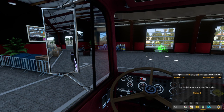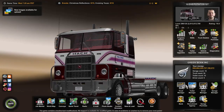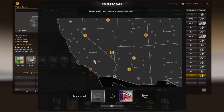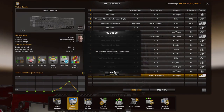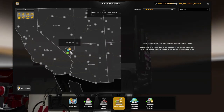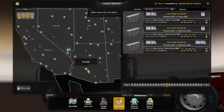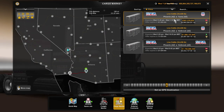I, of course, got the Detroit in it, like I said. And I think it's appropriate that we haul livestock from the Las Vegas area. Go ahead. Yep, relocate that to Las Vegas. Yes. So the trailer's been attached. All right. Go to the job market. Cargo market. Las Vegas, Primm, Kingman, St. George. I'm looking for where there's... Okay, so we're going from Phoenix to Yuma. That I can do. I have a mod in here that makes me a lot of money.